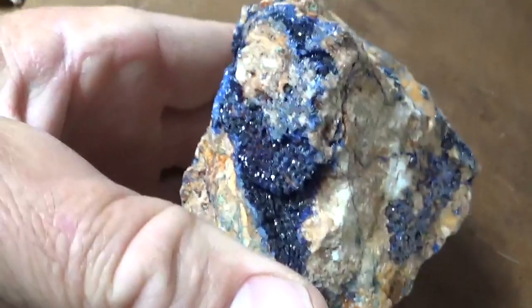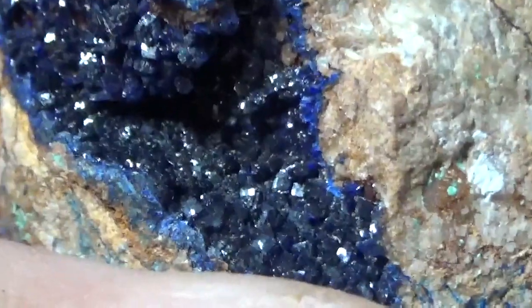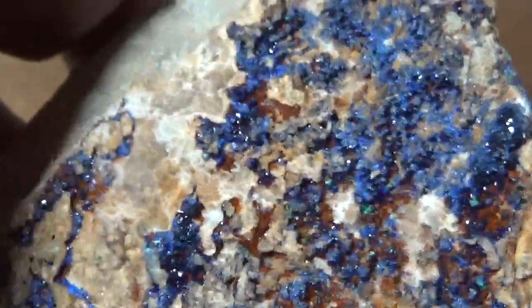Also, in the same container, this must be the azurite plus malachite because I see green on it, and I see blue crystals. Look at the blues in that. And the azurite, the blue. I'm assuming that's what it is. These are my best guesses as far as the notes. It's blue.